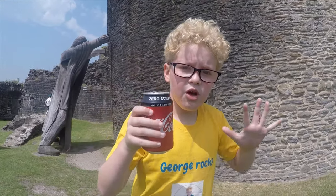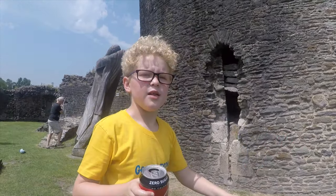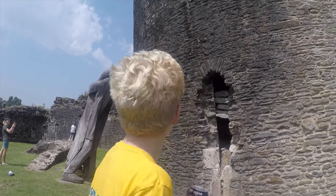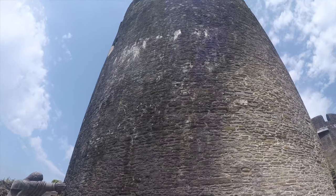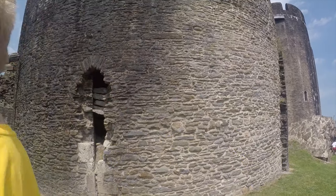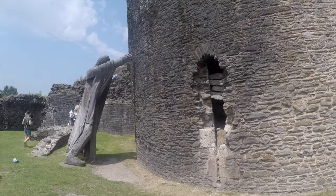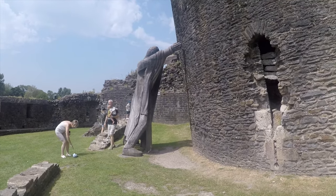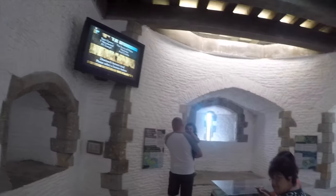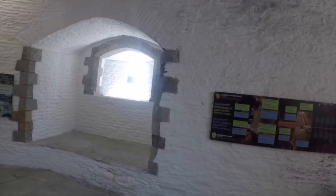Guys, did you know this tower is wonkier than the Leaning Tower of Pisa? The wonkiest tower, I think, in the world. This castle is really well known for this wonky tower, isn't it? It's on lots of pictures. It's actually on your channel picture. Can I have a look? Come here, George. Come here.